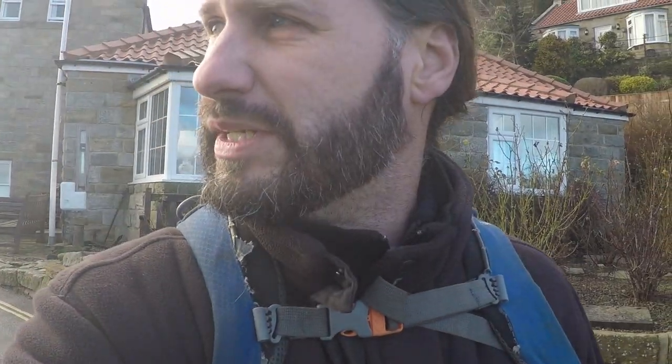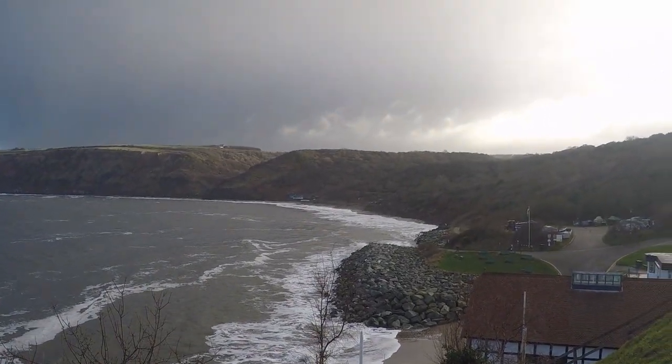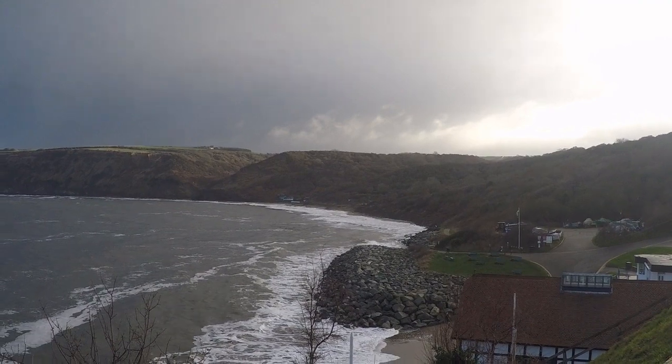sometimes it can be good, especially if there's been a decent tide. Definitely a decent tide looking at that. It's all the way up to the edge of the beach.